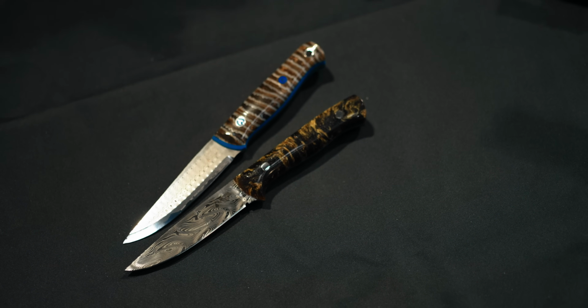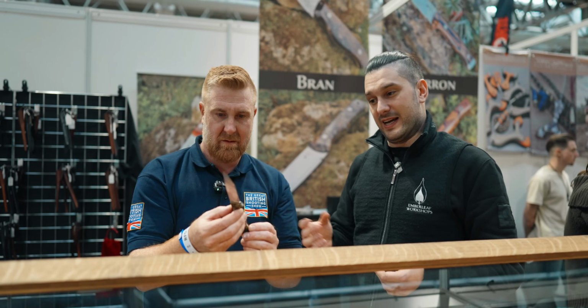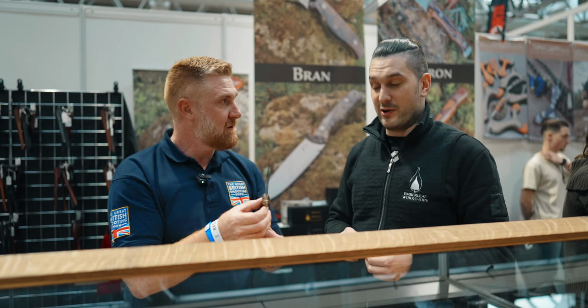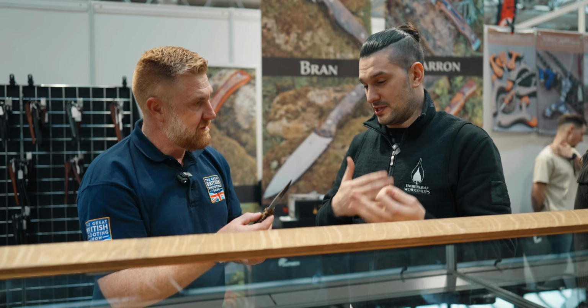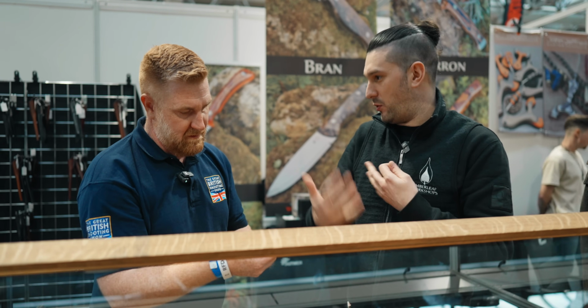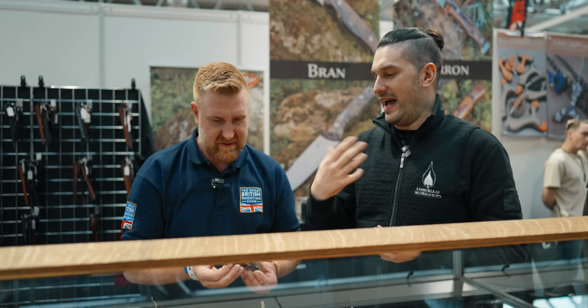So this particular knife is a £1,500 project. Something like that takes a master bladesmith 3 or 4 days to make. As I say, it's a 1500 layer steel, so it's 2 steels forged together and folded in 1500 times, and then etched in an acid.